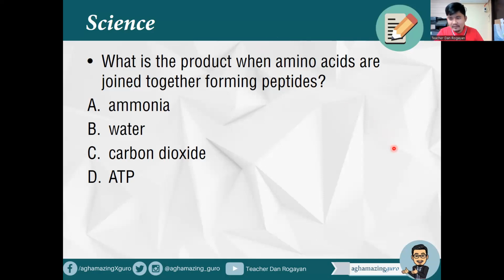Okay. I can see D and B. All right, the answer is, okay, ano ba talaga? It's B. All right, so it's water. So the product, when amino acids are joined together forming peptides, that is actually water.